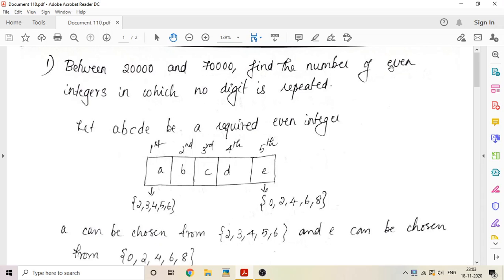An integer becomes even when it's a multiple of 2. So in the last position you can have only the numbers 0, 2, 4, 6 and 8. Let me take the required even integer to be of the form a, b, c, d, e. In the last position you can have only the choices 0, 2, 4, 6 and 8.